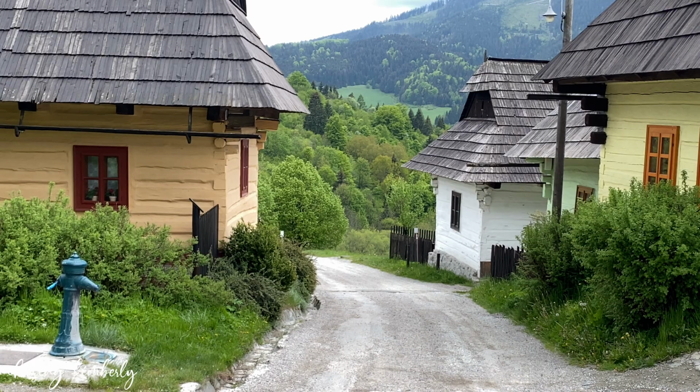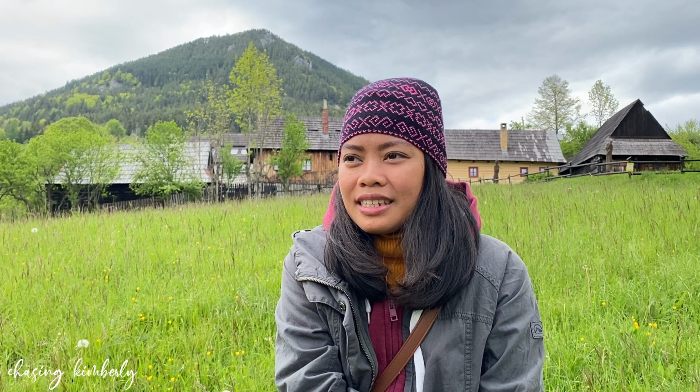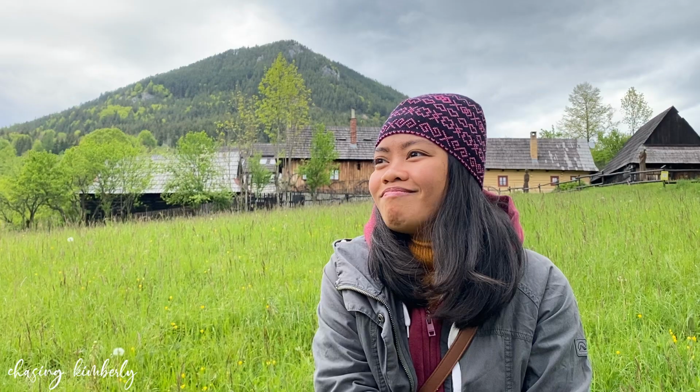Vilkolinec is one of Slovakia's UNESCO heritage sites that remained untouched by modern construction, as I have mentioned. This is a well-preserved settlement within the Carpathian region. Originally, this used to be a settlement for loggers and farmers. That's why, as you can see, the houses here are made of wood timber. And it's really, really beautiful. Just look at the surroundings. It's surreal.